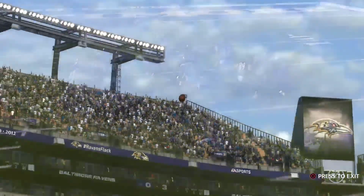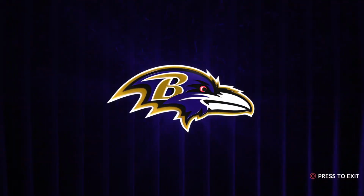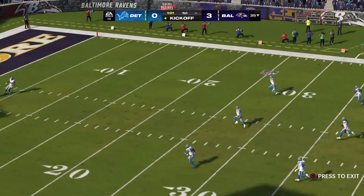So a pretty good opening drive that'll make the home fans somewhat happy. They wanted 6, but they got 3 in the early lead. And they should be happy. The guys look good getting down the field. That's got to give them a little bit of hope that good things are in store here today for them.